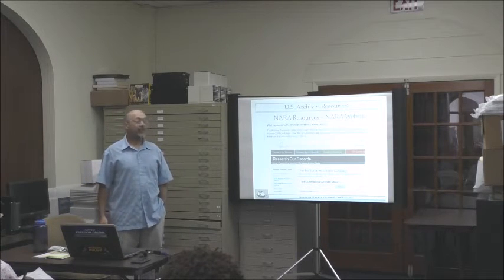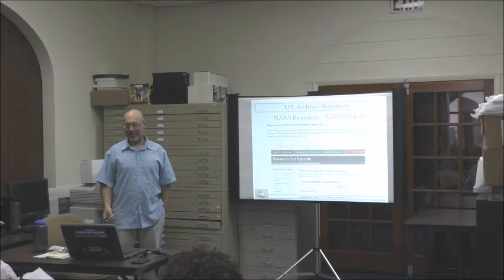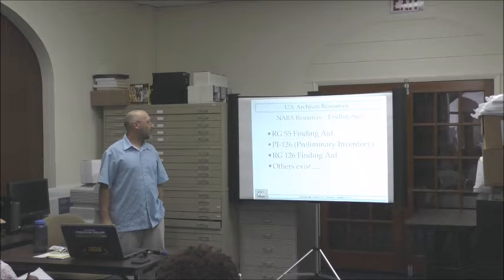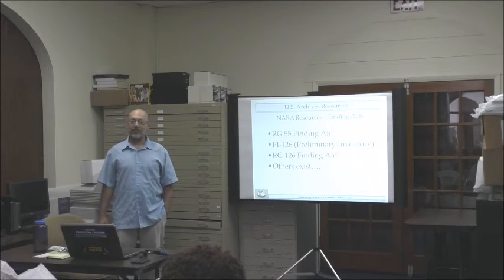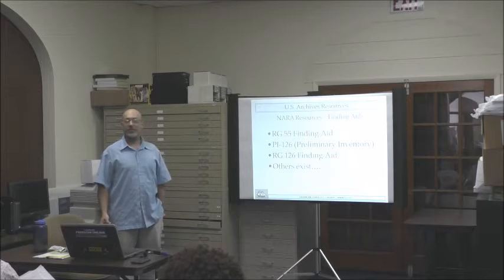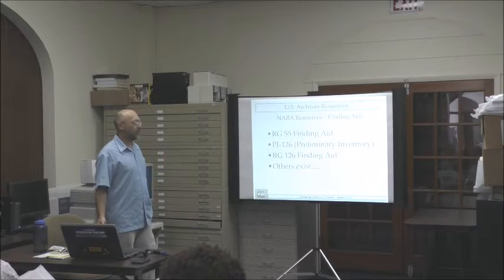Record Group 55 is where the Danish records are. We'll cover that in just a second. These are some of the finding aids that are published, and we have all of these here at CGL. So you don't have to go get them, but they're online as well. And these are just guides, indexes, kind of topic-level indexes to what you can find at the National Archives.